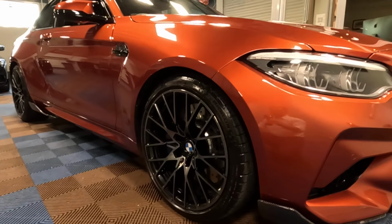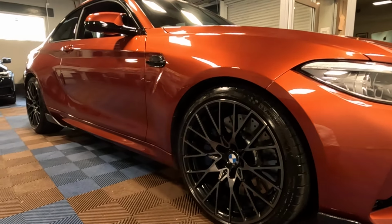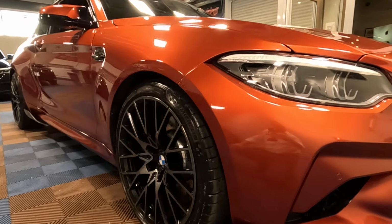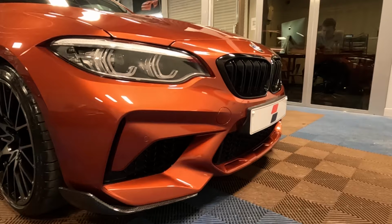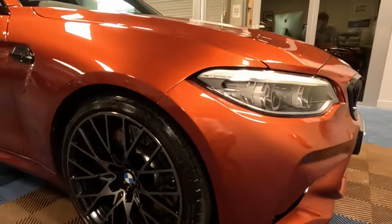Looking down the length of the vehicle, final angle from the front to the back on the driver's side, we can see that the paintwork is in excellent condition. Over here we'll take another look at the front bumper. And the final wheel.